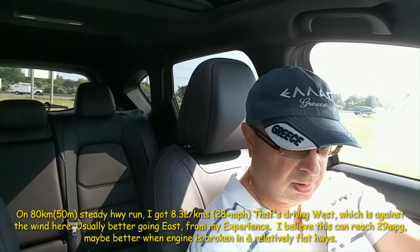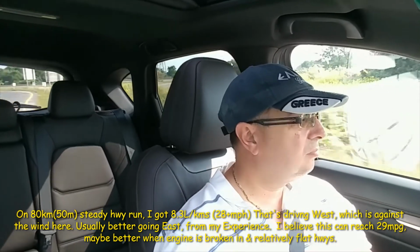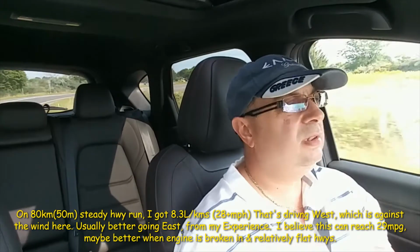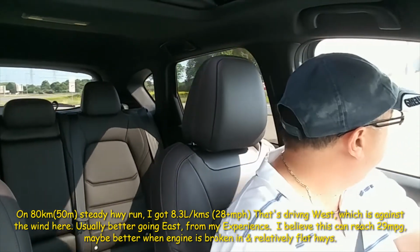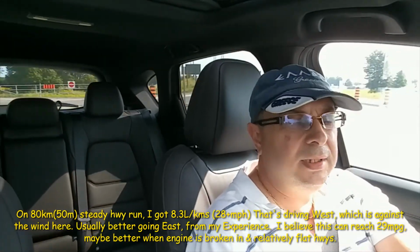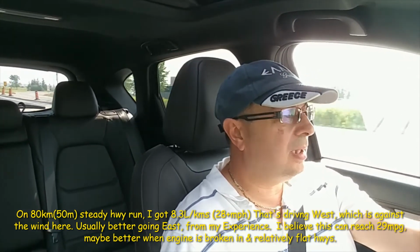Okay, turn down the fan. So I'm on a little highway drive here. I did a little shy of 80 kilometers on a highway test, and the fuel rating shows 8.4 liters per 100 kilometers. So that's not too bad.